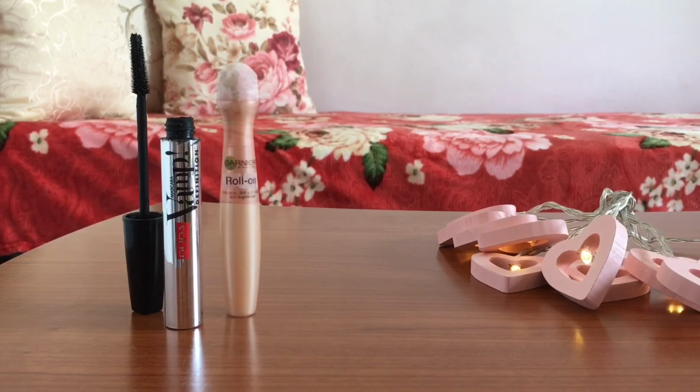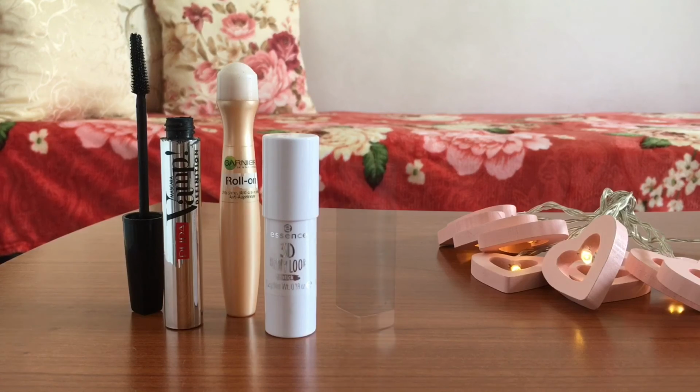And these are the products that I did use. Super quick and easy.